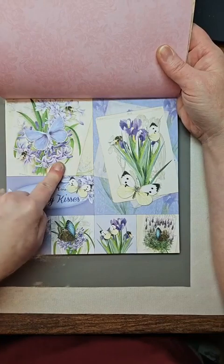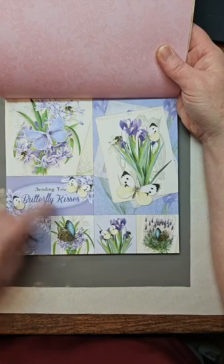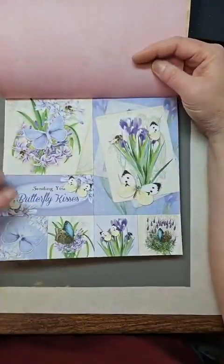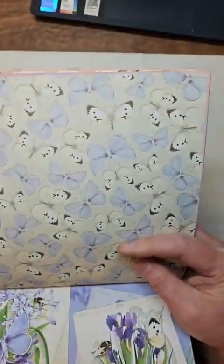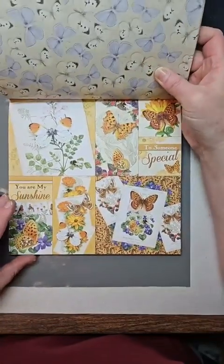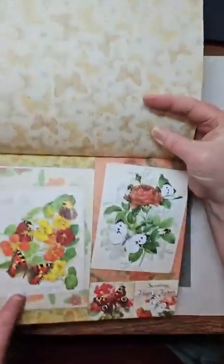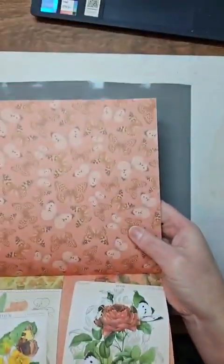So this one is, what, a 4x4? 3x4? I don't know. What size is this? 8x8. Yeah, it's probably a 4x4. Yeah, that would make sense. Okay. And then you've got your butterflies over here. And moving along. So now we've got some more yellow, kind of an orange yellow with more cut aparts. This is for people that like butterflies. Okay. But God, it just looks like it is so much fun.